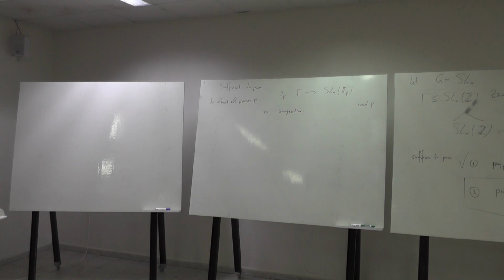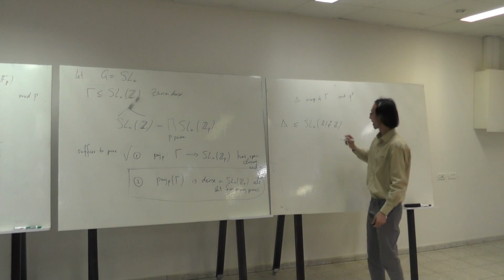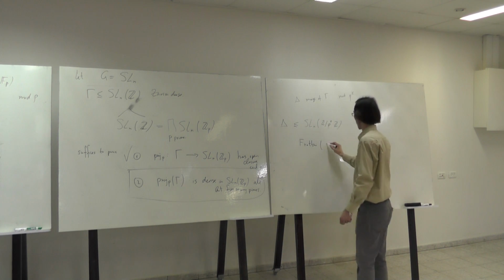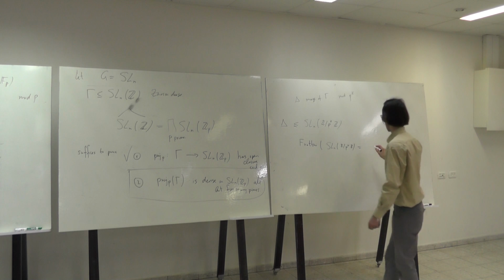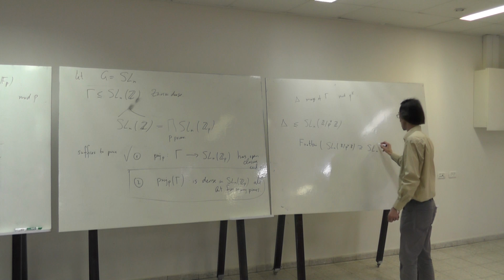So let's call delta the image of gamma under this projection. So delta is the image of gamma modulo p^k. And the claim here is that the Frattini subgroup of SL_N(Z/p^kZ) actually contains the first congruence subgroup, the kernel of the projection mod p.